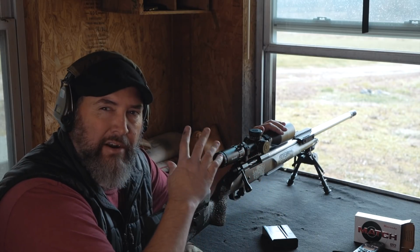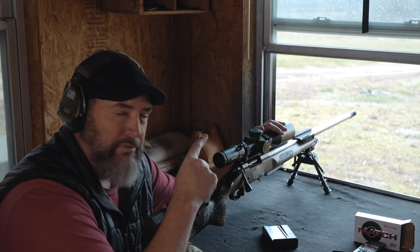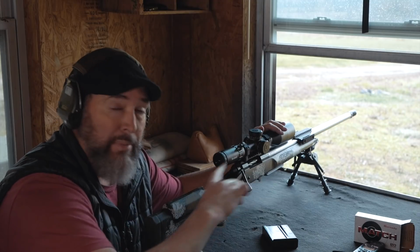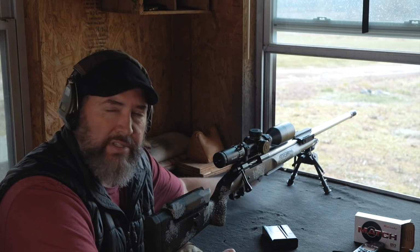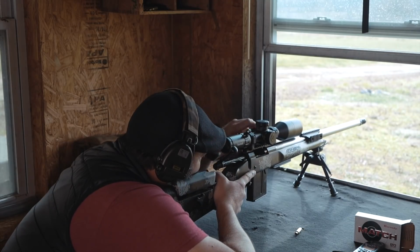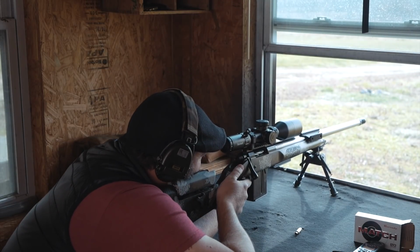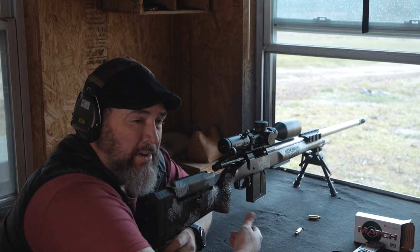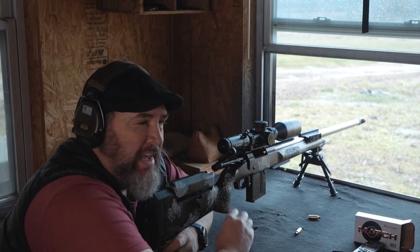But I'm going to go ahead and get our initial group down there at 300 yards. I expect it to hit a tiny bit high based on the same numbers as the gas gun, so we're just gonna see what we get. All right, so actually at 300 yards, we were right on top of the AR down there.